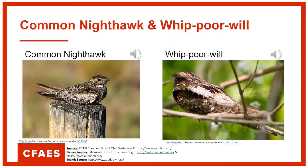I don't know if you know that there's a camp over here in Warren County called Camp Whippoorwill. So it's named after the bird. I guess there used to be a lot of those there at one time. I'm sure there possibly still are.